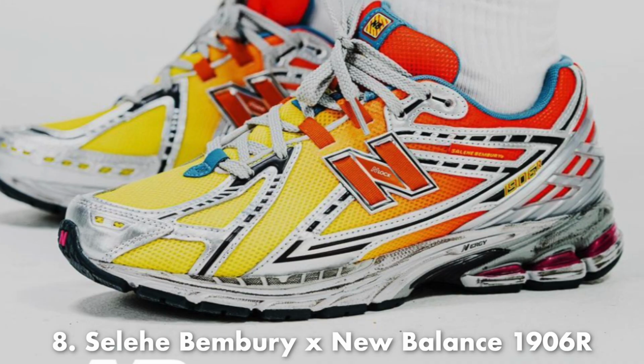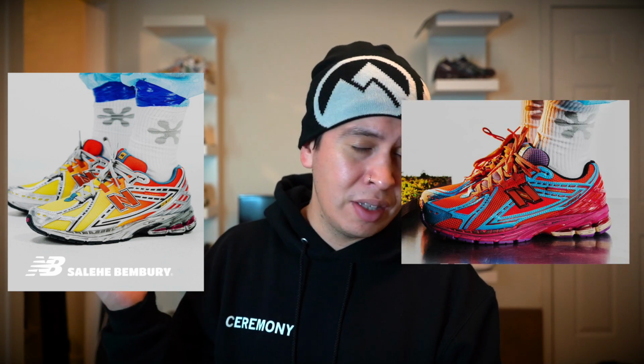And number 8, we have the Slightly Bamberry collab with New Balance in the 1906R. This one is called the Heat Be Hot Lava. They also did another colorway. This one I thought looked really good. The silver hits and then the gradient color, they were super limited and they only dropped on his site. So I just don't see myself getting these because I don't think the resale is gonna dip at all. And I will say the 1906R has been one of my new favorite sneakers. I ended up picking up a couple GRs. Got these for under retail just because I really do like the model.